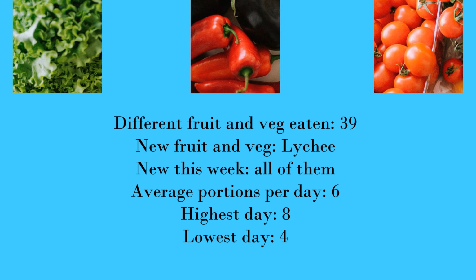The Friday was a day when I had to go into the office and I hadn't prepared stuff in advance, so that 4 portions was me going out of my way to buy a salad for lunch and get fruit snack pots. So I'm not too worried about dipping under the 5-a-day once a week. It's not the end of the world, especially when I'm getting between 6 and 8 portions on other days, but is something to think about in terms of my planning.